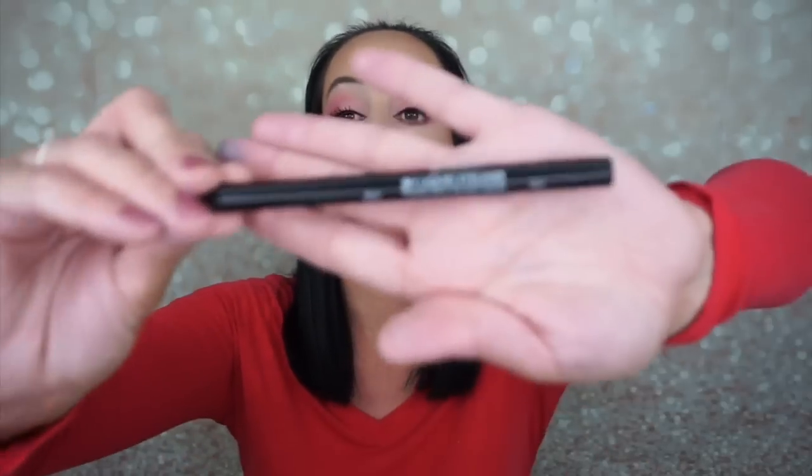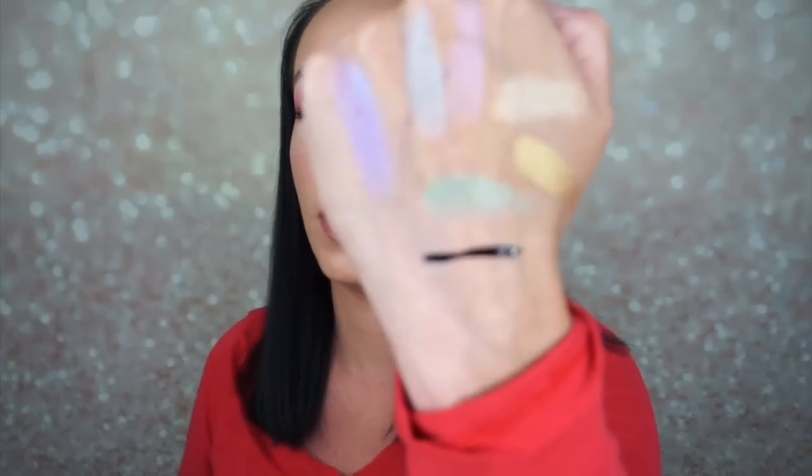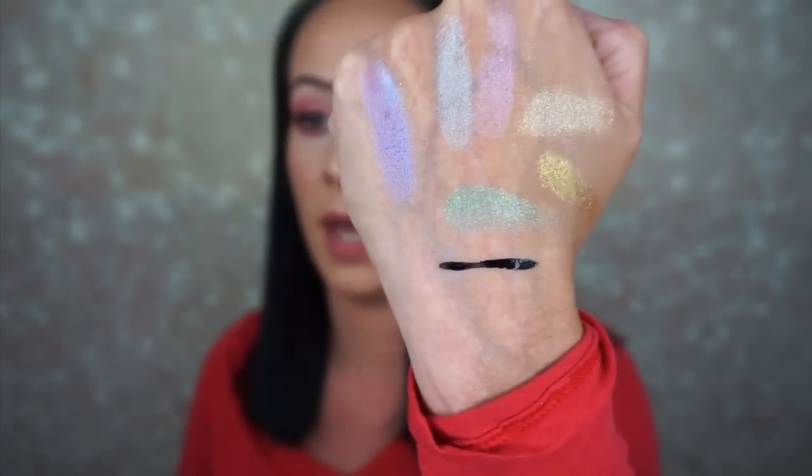I did get their black liquid eyeliner. It's a felt tip. I love using felt tips on my eyes rather than using like a pencil. When I use a pencil, it's usually my waterline. But I've never used their felt tip eyeliner. So I'm very excited to see if this is good. And it seems really nice. I hope it dries down matte. We'll see if it dries down matte.